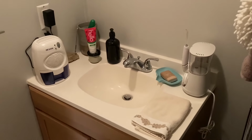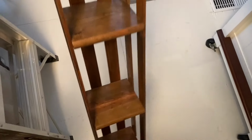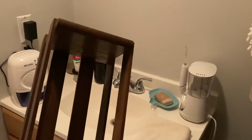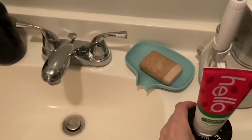I have an idea for the bathroom sink. I bought this from a thrift store probably 5 years ago. I think it was designed to hold CDs. I think this can work in here. All right, let's move this stuff over here.